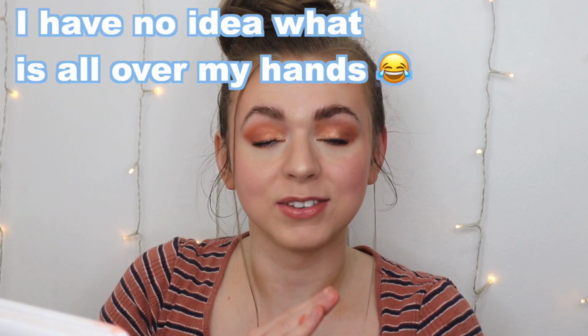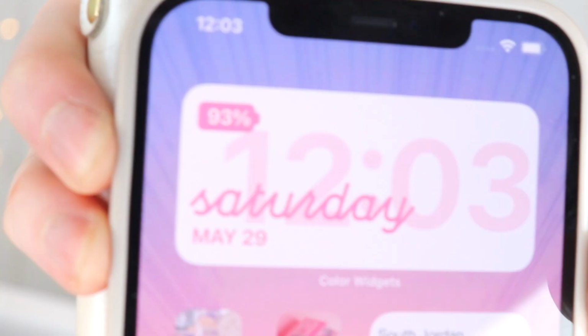Halfway through the day, I'll do a check-in outside in natural lighting so we can really see how things are. It's currently 12:03. Side note, I didn't put setting spray on. I know that doesn't make that big of a deal, but sometimes it does when it comes to mascara if they really need help. So yeah, I'll see you in just a second.